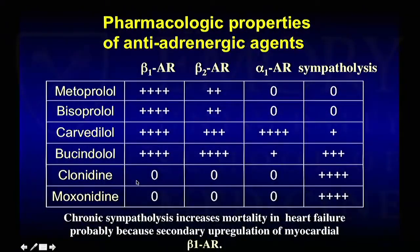And there are also some clinical trials of beta blockers that were designed and were negative. And that's important to know too. If you look at the various agents we have, with different selectivity for beta-1 and beta-2 versus alpha-1 versus sympatholysis, I'd like to bring attention to clonidine and moxonidine. Clonidine is a central alpha agonist that causes central sympatholysis. It's excellent for blood pressure. Moxonidine is just like that, but it works only centrally, does not have the peripheral alpha blocking activities of clonidine, and is long acting, once a day.